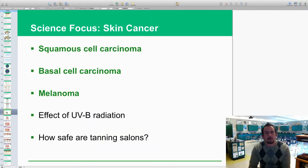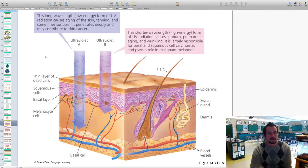All right, so here's a little focus on skin cancer. There are three major types: squamous cell carcinoma, basal cell carcinoma, and then melanoma. Most of those are taking place because of UV radiation, and that's usually what tanning salons use, which is why they always say, be careful when you're tanning. So this is the long wavelength. This is ultraviolet A, or UVA, which causes aging of the skin, tanning, and sometimes sunburns, and it penetrates deep and also may contribute to skin cancer.